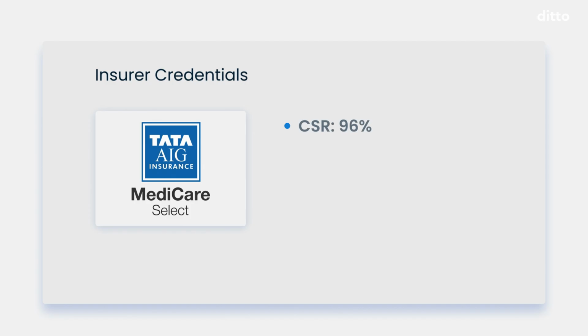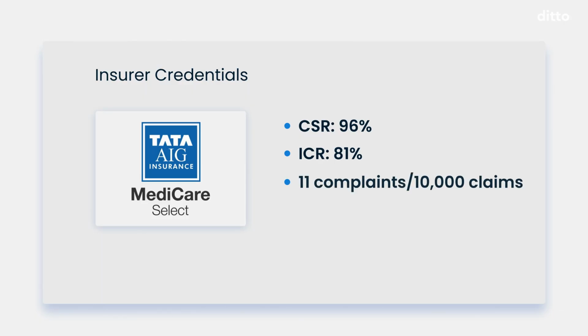Now, before we jump into the policy features, a quick look at Tata AIG as an insurer. Their claim settlement ratio is a rock solid 96%. Their ICR, that is incurred claim ratio, is at 81%, which shows a healthy balance between claims paid and premiums collected. They also have only 11 complaints per 10,000 claims filed, which is pretty low, and a massive network of 11,000 hospitals across India. That's a very reassuring background when you're putting your health in someone's hands.